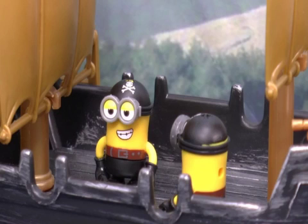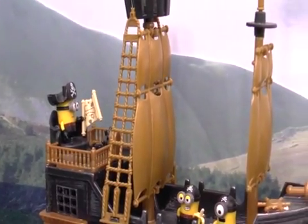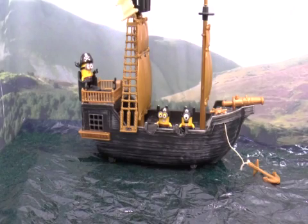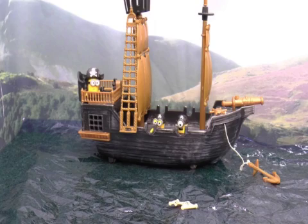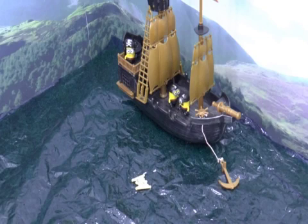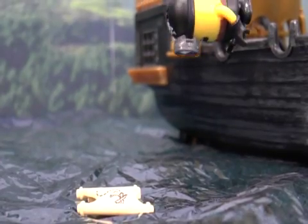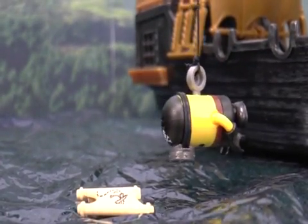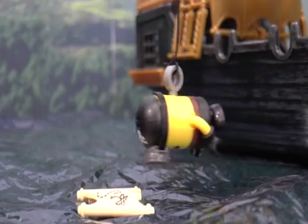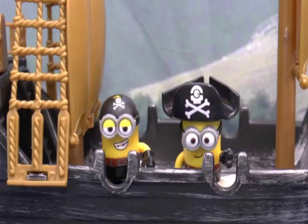Full sail ahead. Banana. Oh no. Uh-oh. The wind has blown the treasure map into the water. How can the minions get it back? Easy, easy. Rope! Oh no!